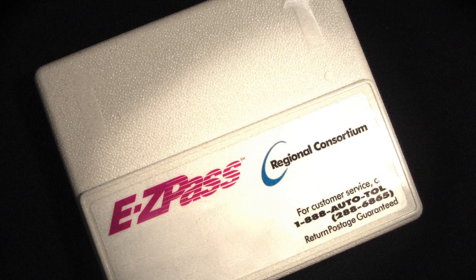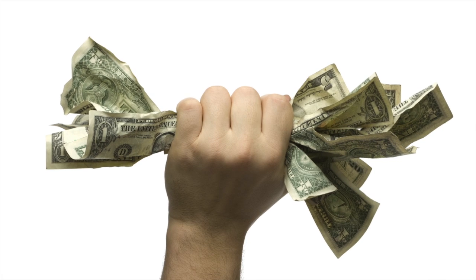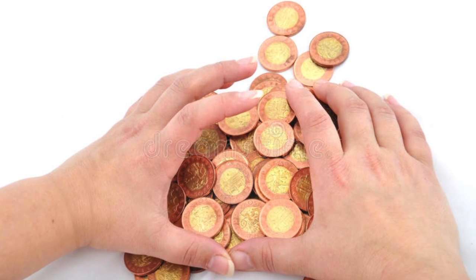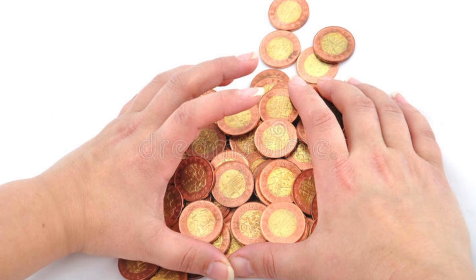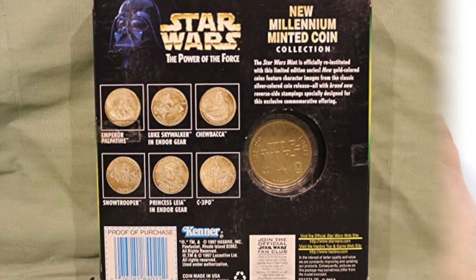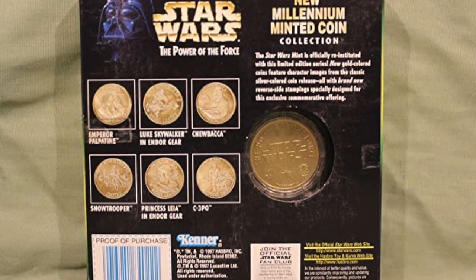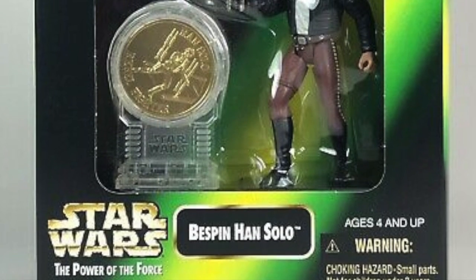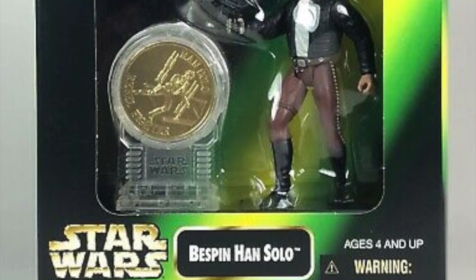And while it's easy to see this as, well, an easy cash grab for management, oh, we can reissue the same figure, just throw in a coin, well, a lot of thought did go into it. And if you put yourself in their shoes, they were trying to expand the retail planogram. And by having other packaged price point items, that is possible. So hence the Millennium Minted Coin Collection.